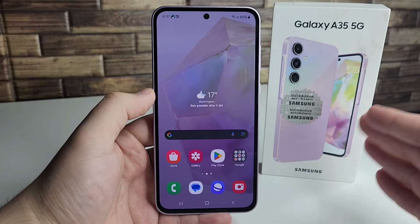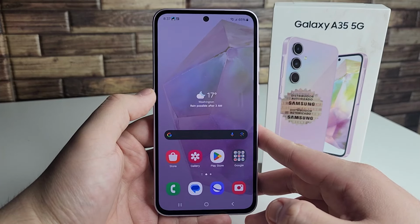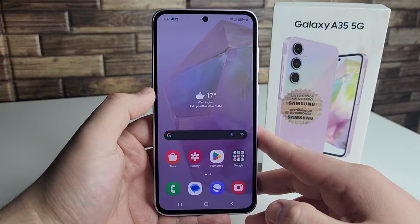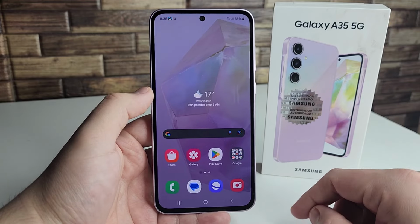We have the new Galaxy A35 5G right here. This is offered unlocked at Best Buy and online, and you can also get this, I believe, at Cricket Wireless, Metro by T-Mobile, and even Boost Mobile now. So this is pretty much out everywhere. I have had this device for about a month. So in this video, I'm going to go over the 10 things that I absolutely love about this device.